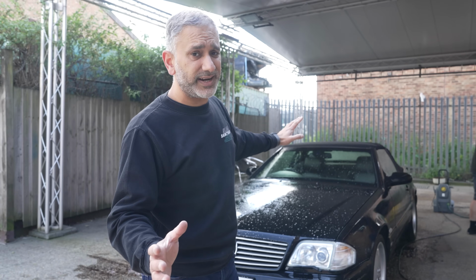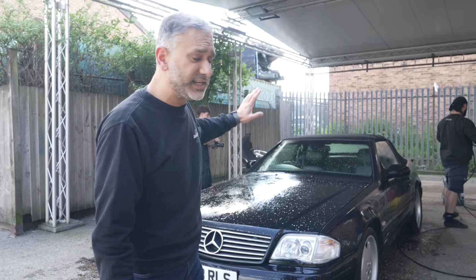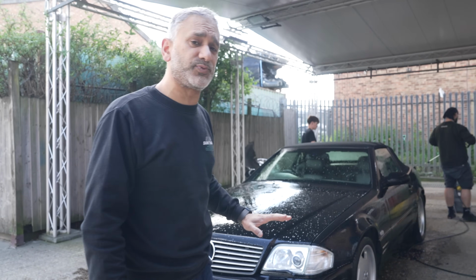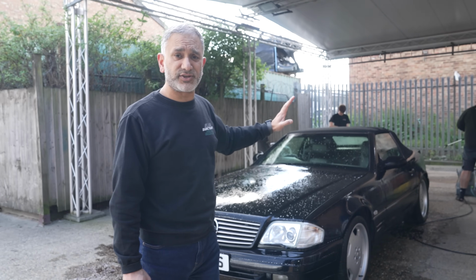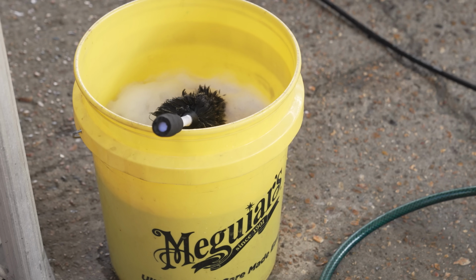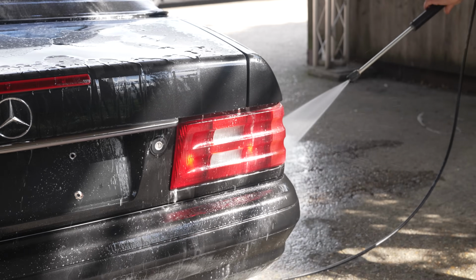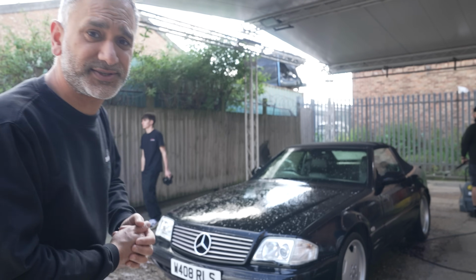In the year that we've had it now, almost a year, I think it's only been washed once or twice. So it needs a good, deep clean, and it needs a machine polish as well, which is what's happening today. So thanks to our friends over at Meguiar's, they've sent us over a load of bits to use on the car. And yeah, this car's going to look absolutely spanking by the time Aman has finished machining it. But yeah, keep watching and we'll show you some of the cleaning process.